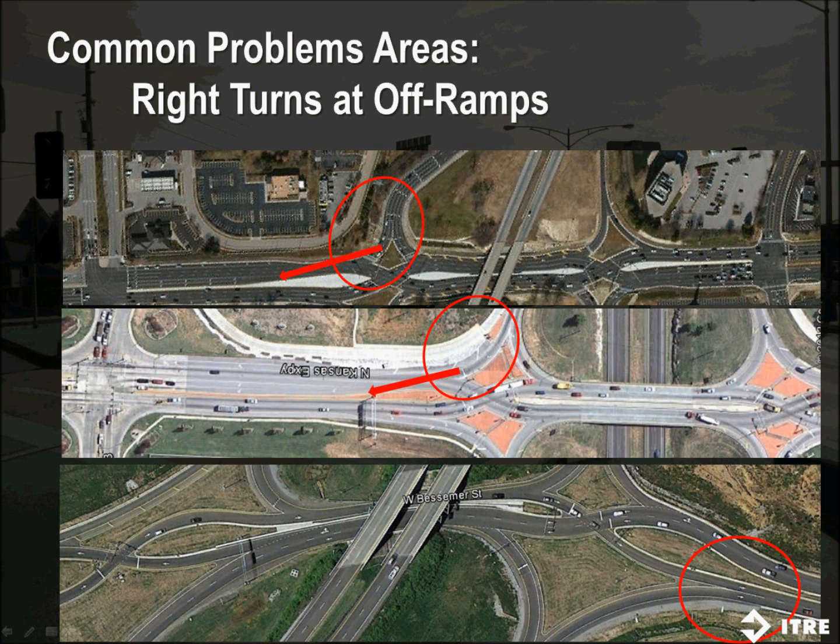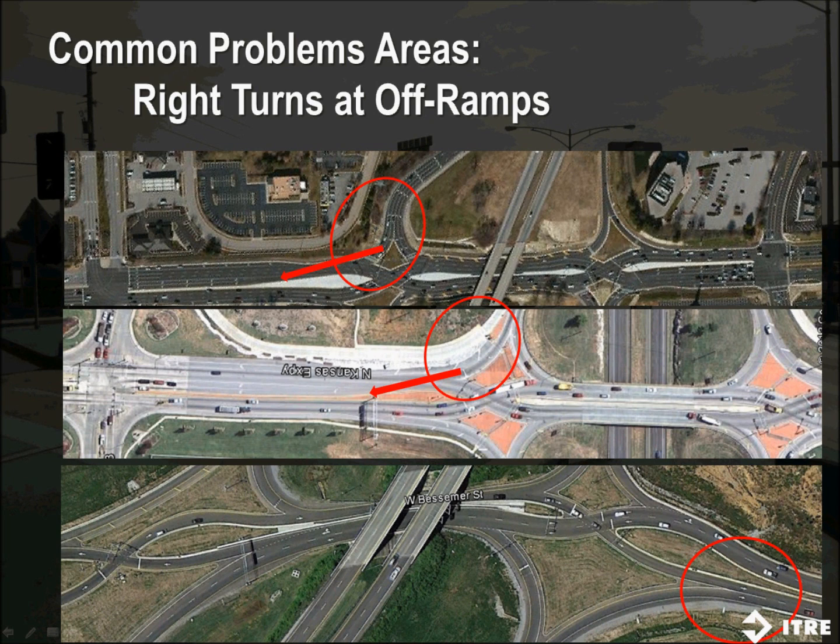Obviously, right-of-way is a concern here, but even the possibility of channelizing a right turn with an acceleration lane could provide similar operation. The geometric considerations for the right turn that should be considered are moving the right turn ramps further away from the main intersection, adding a free flow right turn lane. If so, can you extend it through the next signal for additional capacity?